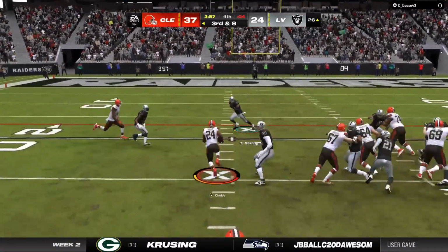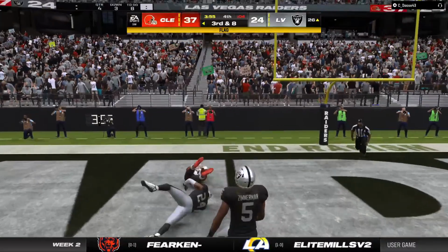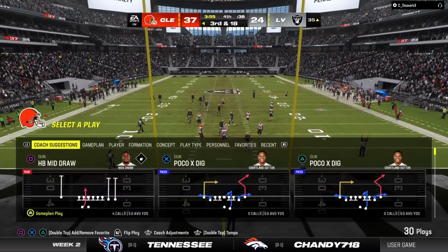A give running right is Chubb. And he'll take this into the end zone. Now, hold on here. We do have a flag down. So let's see what this is about.